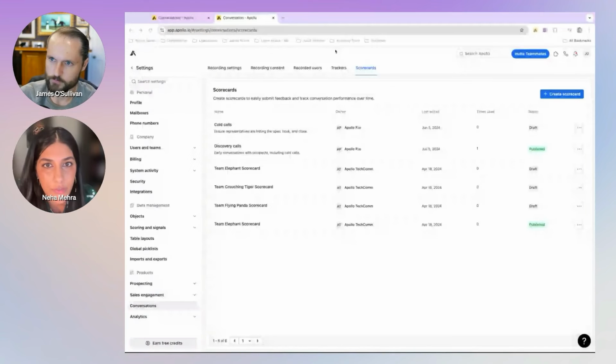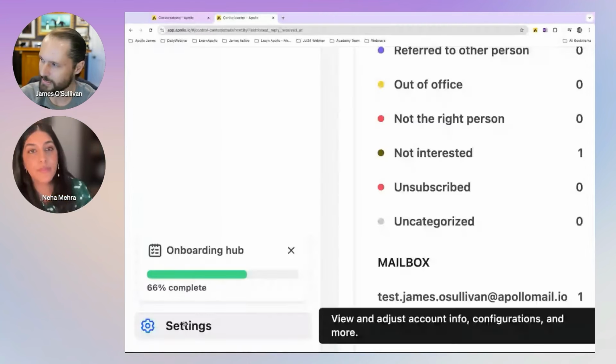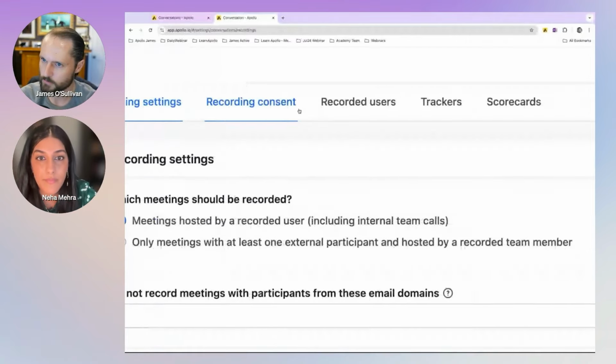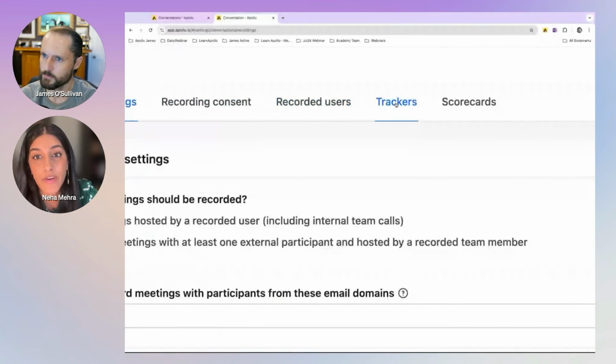All right. So you would go to settings and then trackers here. Just so you know, if you're trying to replicate this at home or the office, click on settings at the bottom left. You'll see a conversations option right here, real close to where you just were. And then when you go to the top, you'll see your recording settings. I'll let you walk through it. Yeah, you go over to trackers.